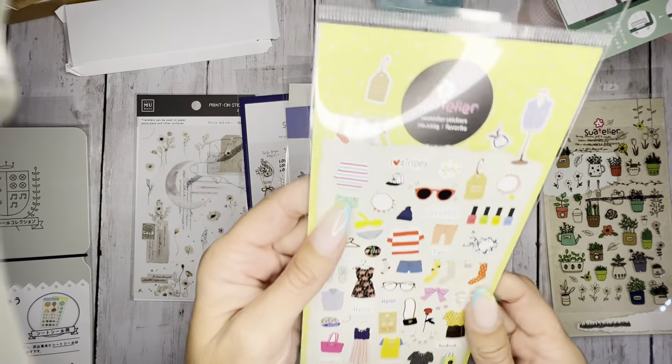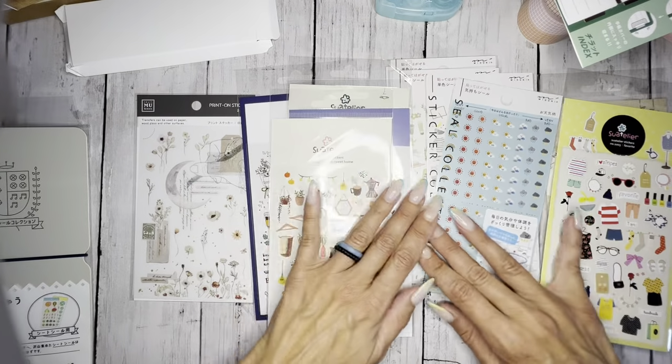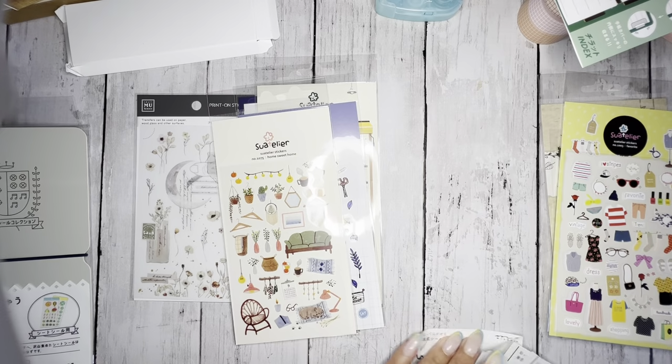Okay, so these are really cute. I like these and nail polishes, so like when I get my nails done. All right, what else? Let's see.